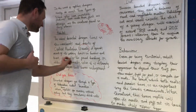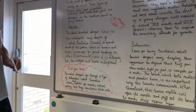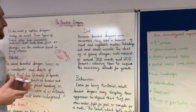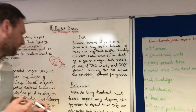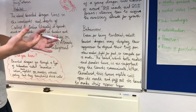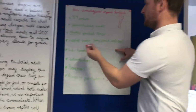I've got occasionally, and again it tells me when it happens. Sometimes down here, I can see sometimes this happens. Okay, down here I've got may. That's when it gets into the more modal verbs and things like that. Let me move on to, I'll come straight down here to modal verbs.